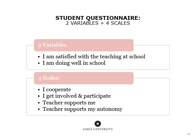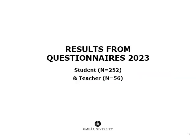We also had 2 variables, and I am satisfied with the teaching. It probably needs to be changed a little bit and made more intricate and specific, but these are the ones we had now. And 4 scales: I cooperate, I get involved and participate, the teacher supports me, and teacher supports my autonomy. So more about becoming more autonomous in my own learning.